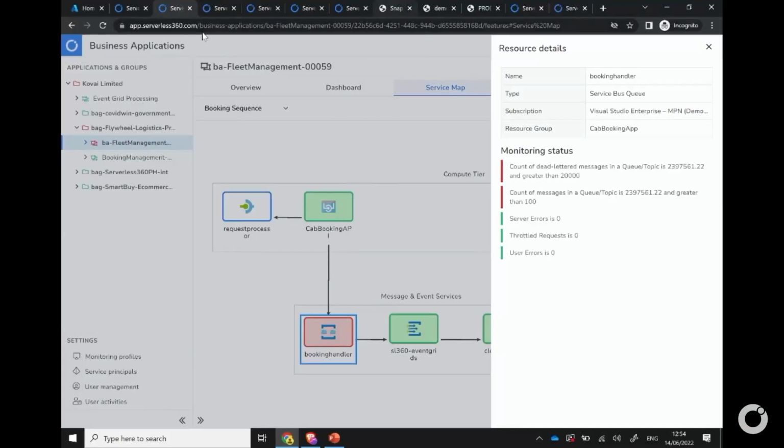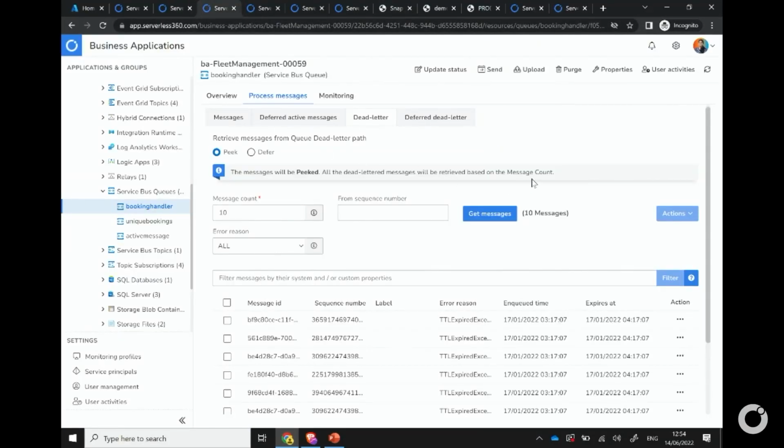Yes, so Serverless 360 is not yet another application performance monitoring tool. We give you the exact operational tool set to restore this error. So we give you an interface to explore into your queue, dead letters. Yes, here I have an option to either peek into my queue without impacting my active listeners, or I can defer the messages from the queue to process them.